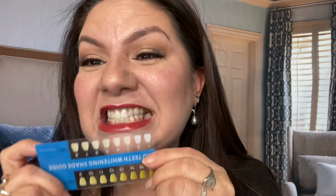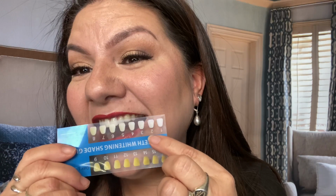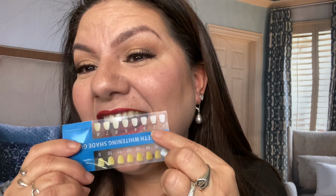And the reason that I'm impressed is because I was looking at this chart. You guys know my teeth were a 3. And if I compare, just look. So this is a number 3. This never changed colors. It was these side ones, right? So if you look, there's the number 3, right? No, it's not a 3. You can see, it is like a 4. I think it's more 4 than 5.